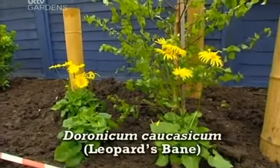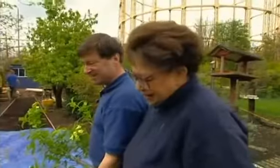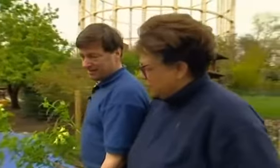May daisies, you call? Yes. Leopard's bane. I know they're leopard's bane, yeah. But May daisies. Well, they do bloom in May, of course. Okay. Earlier up here, where I live, in May.